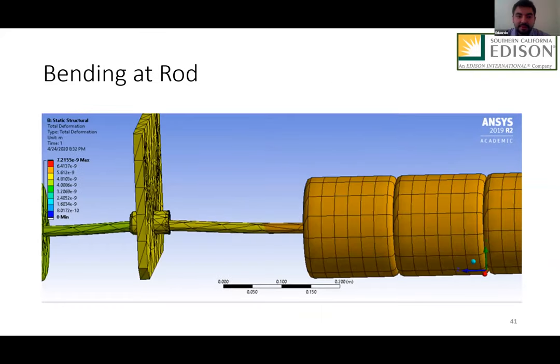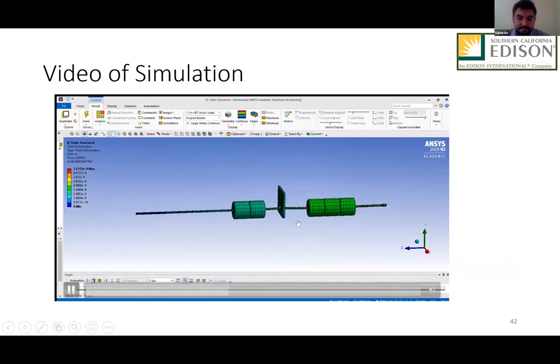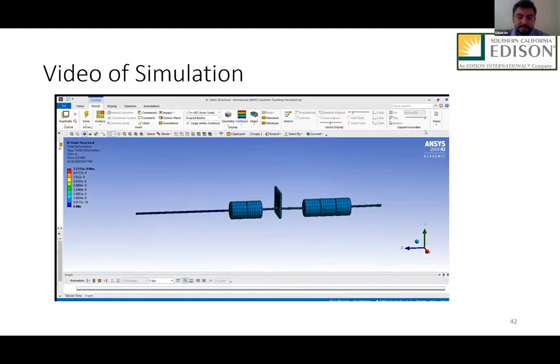So this is a close-up of the area that would have been affected the most by the placement of the weights on top of the rod and the plate itself. You can see that there's significant bending on the rod. And here's a video of the simulation that I conducted. The next slide.